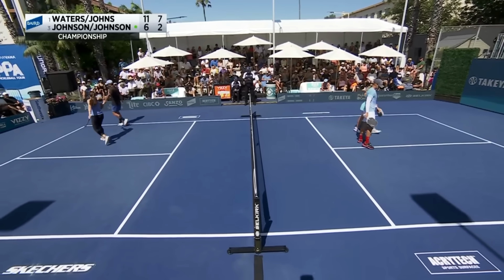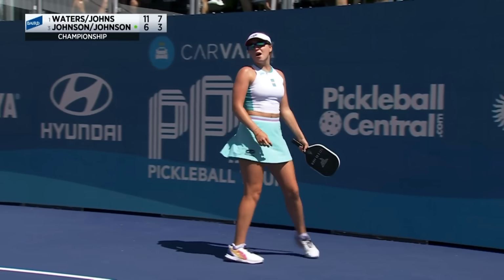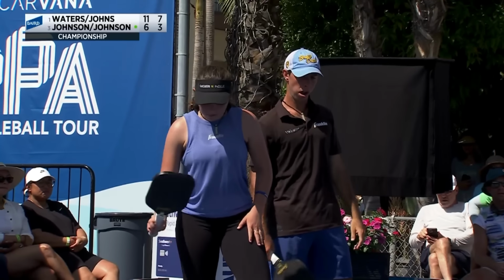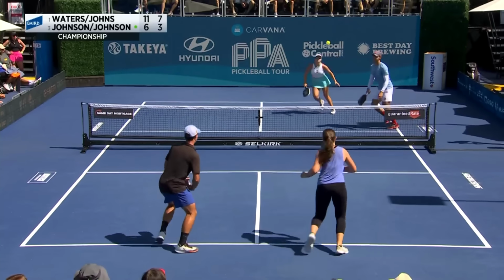J.W. Johnson jams up Leigh, and a little run here for the Johnsons. Yeah. Ben Johns is like, I think this is going wide, 3-7-2, and didn't choose to hit an overhead, and then it caught that sideline, and that changed the complexion of that point immediately.